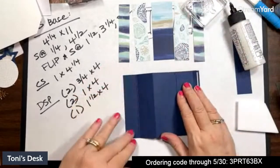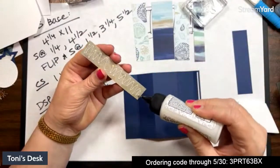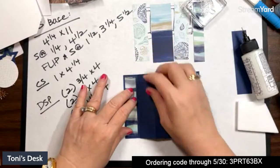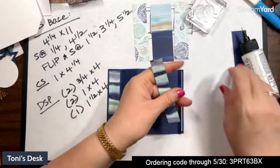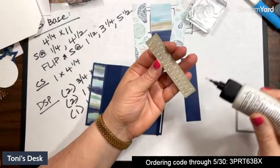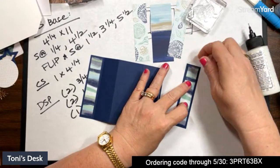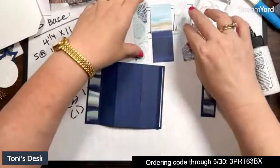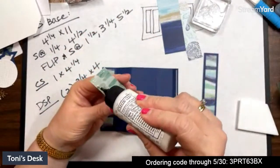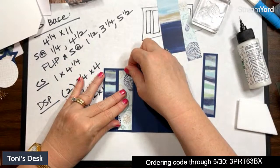All right, so we've got that. Now let's glue all our designer papers on. And if these were supposed to go in a certain direction, I'm not sure. I'm not sure it matters for these ones. Oh wait, this goes on our 1 inch piece. And this one was great because I had just a few, I had some scraps left. Like this was just from 3 pieces of scraps. So I didn't use an entire piece. And we've all got some of those paper packs that we have. We're down to just scraps.